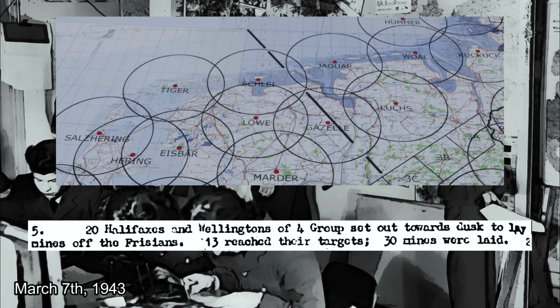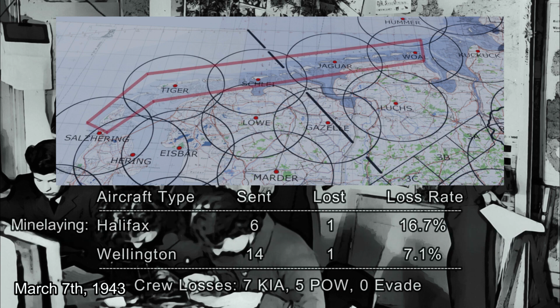Instead, 20 Halifaxes and Wellingtons of 4 Group are dispatched to lay mines off the Frisian Islands. 2 bombers, some 10% of the force, are lost to patrolling night fighters in position Tiger and Jaguar. The mine-laying missions are not always easy trips.